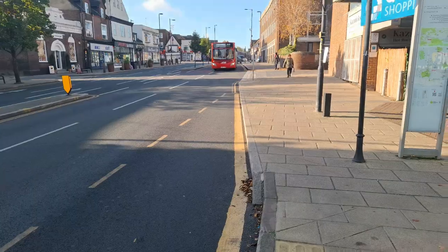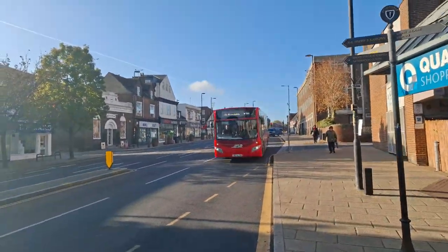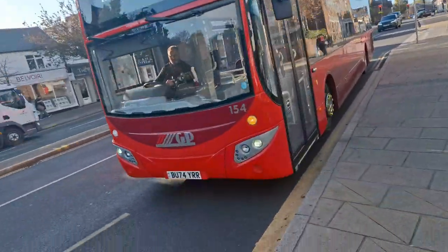And of course, we are now technically in the county of Bedfordshire. This means that I can get quite far out now because there's loads of routes we can choose from. But I'm going to do the bus spot at Luton Station Interchange today. The buses should be here shortly and I'll see you when the bus arrives. It's my bus, the 154, B74YR with Grand Palmer on the High.